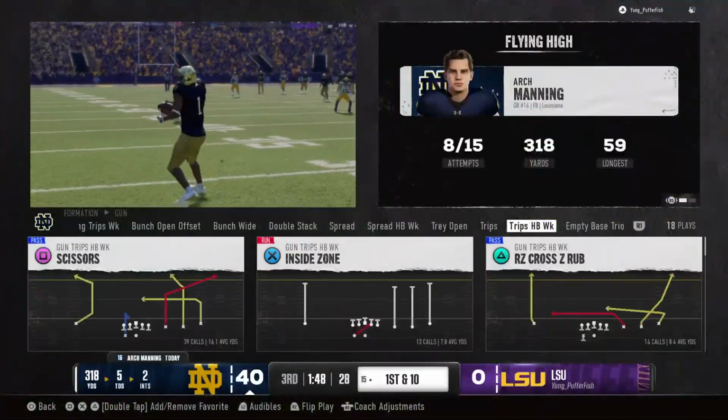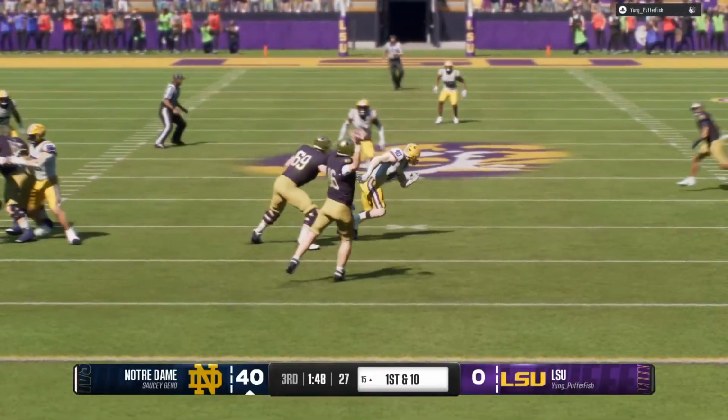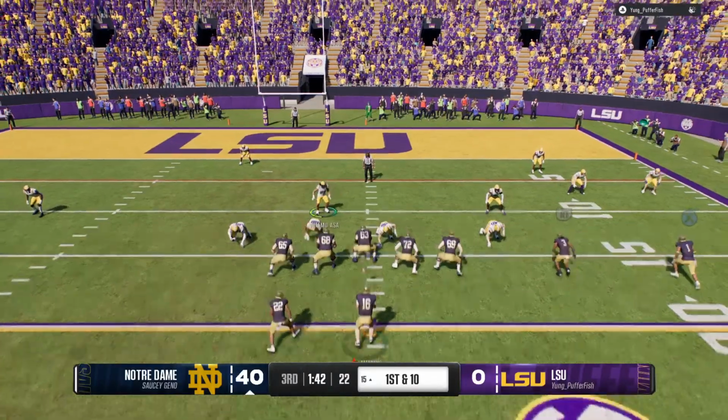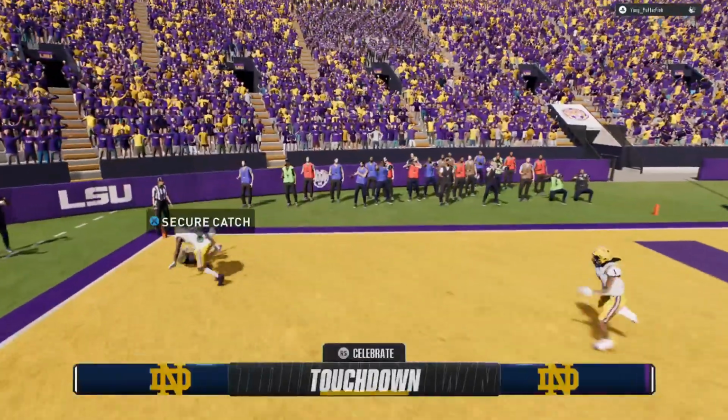Big gain on that one as he steps out of bounds with a first down. And how about the big strike down the field? I love when offenses take shots down the field, try to make big plays. Now they're set up in the red zone. Looking to the end zone.